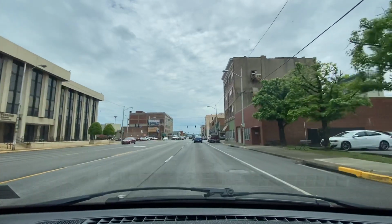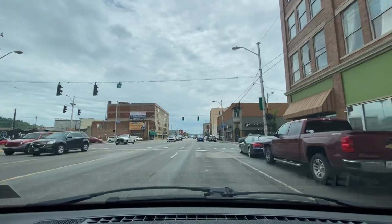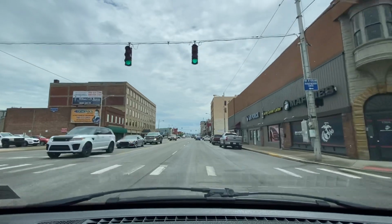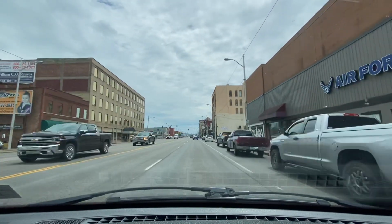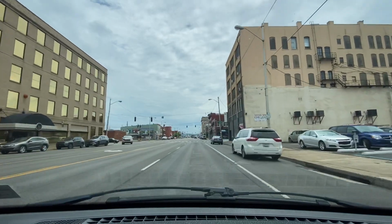We have the Carl D. Perkins Federal Building on our left-hand side and United States Courthouse. I'm traveling about 18 miles an hour. I do have a vehicle behind me. I'm going to try to slow it down more in hopes that they just go around me. There's 2 lanes.